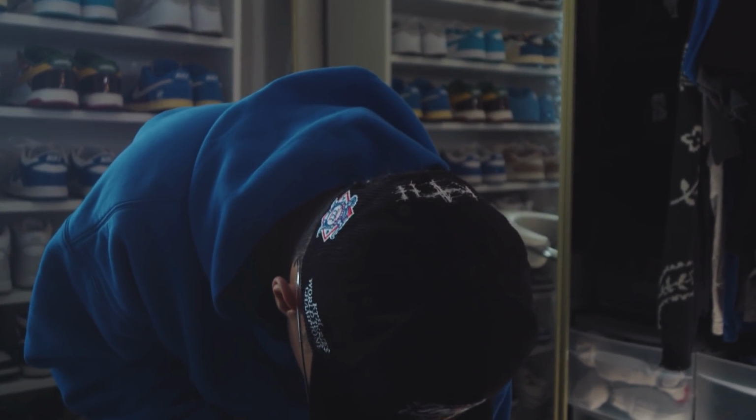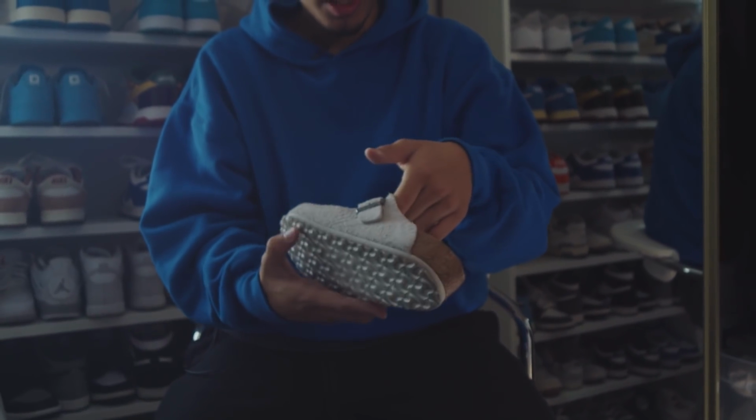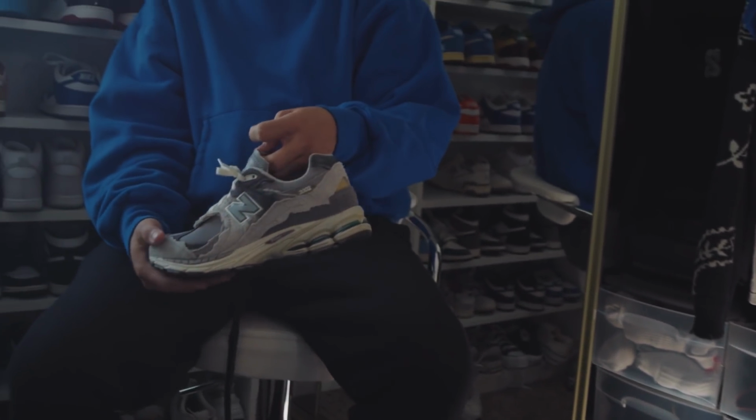And then something I picked up randomly. I don't know why I need to show you guys this, but you do have the Stussy Birkenstock. I love the Birkenstock Bostons. Just very, very nice to toss on, cozy. And then last, I'm like out of breath.